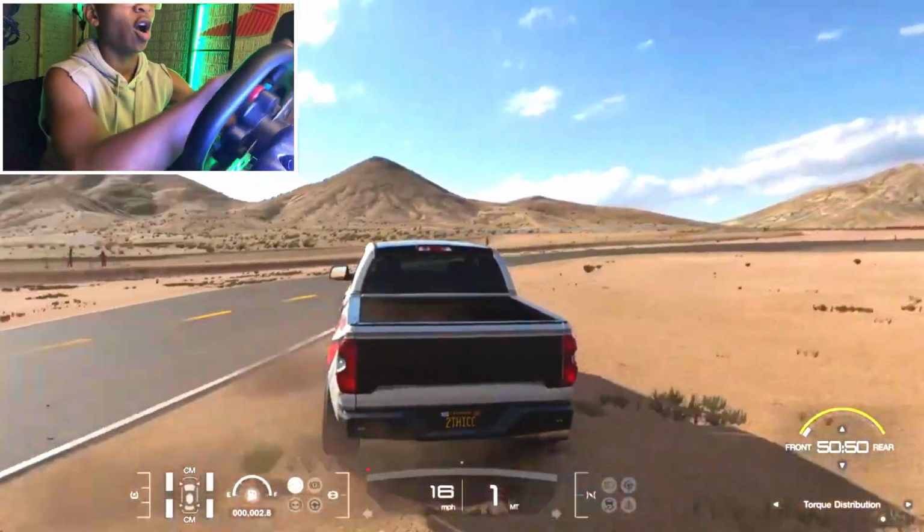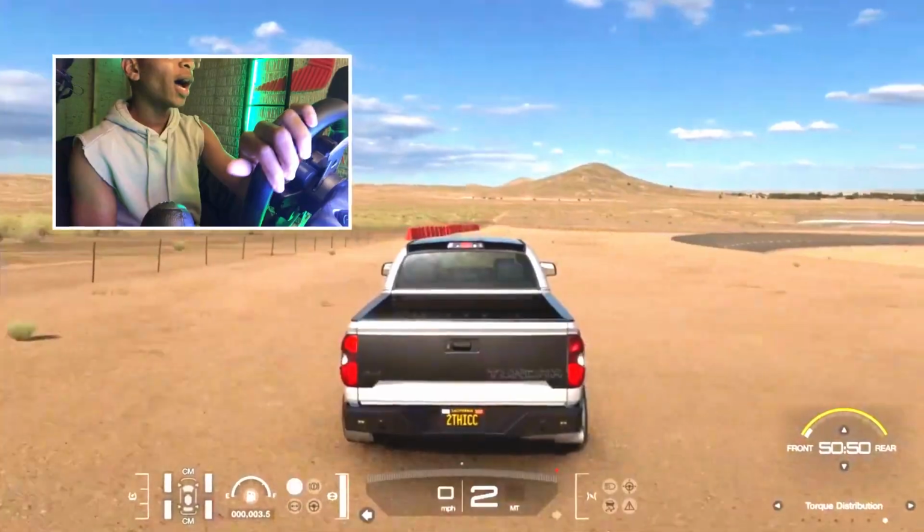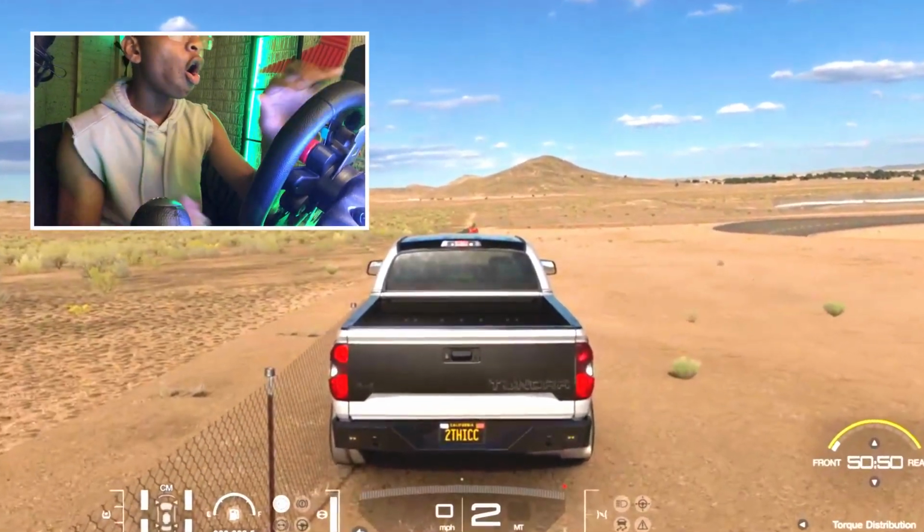I keep on calling this thing a car. This thing is a truck. This is a big boy. Whoa, I did not know that was there. Wow, oh man.